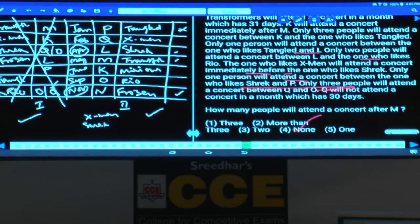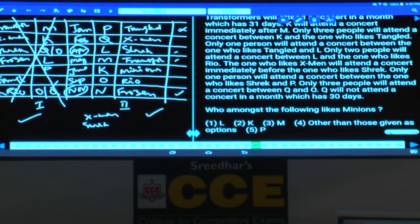Choice 4. Then question number 84. How many people will attend a concert after M? How many people are there after M? There are 3 people, and it is given in choice 1. Then question number 85. Who among the following likes Minions? Now K likes Minions, that is choice 2.